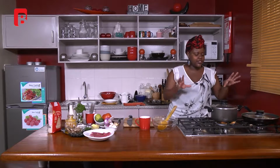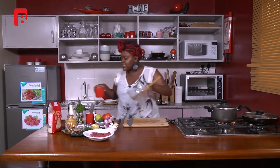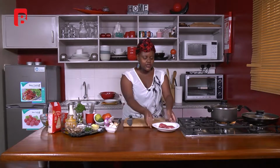I'm going to transfer it to the other heat so it can cook on a lower heat, but then let it come to boiling point first. Now in the meantime, I'm going to clear my section and then we're going to get started with our beef. So the beef cut that I'm using here is just sirloin steak.